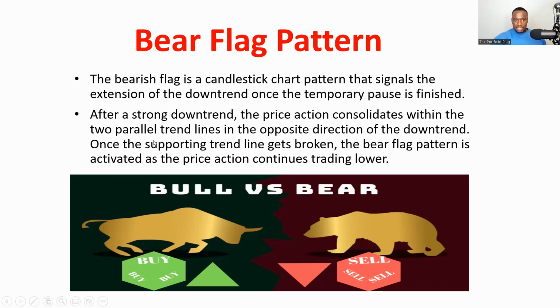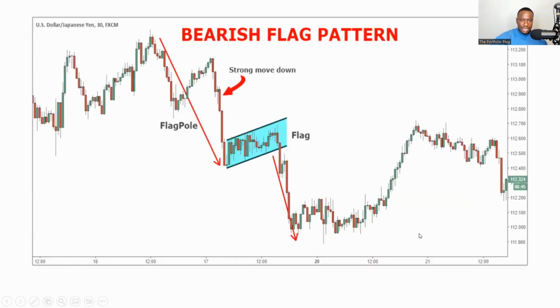As you can see here, based on the definition, the bearish flag is a candlestick chart pattern that signals an extension of a downtrend once the temporary pause is finished. After the strong downtrend, the price action consolidates within the two parallel trend lines. That's the channel that I'm talking about, where it bounces before it goes back down. So it stays within that channel, and then you'll get a drop, right? So once the supporting trend line gets broken, the bear flag pattern is activated as the price action continues trading lower. Let me show you guys, right?